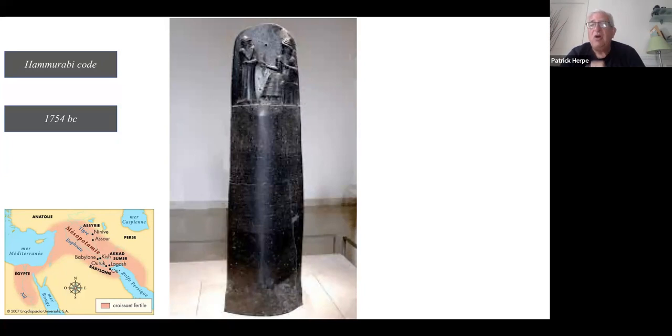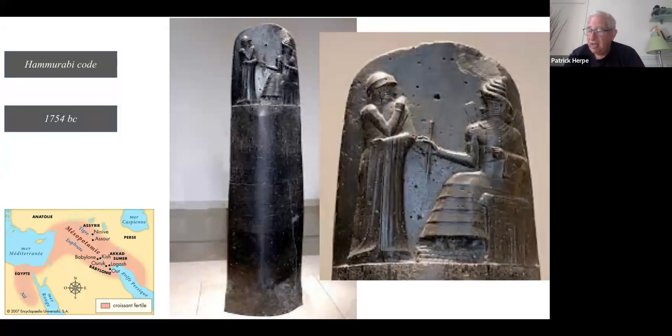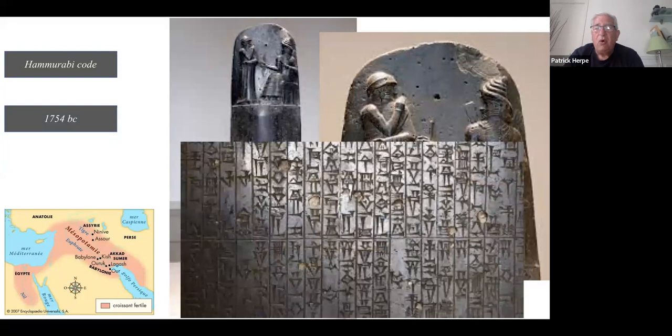There's nearly 280 precedents written in that. At the top of the statue, here it is, you see Hammurabi, who is standing with the god of the sun, but also the god of the law, which is named Shamash. The king Hammurabi is welcoming Shamash. And if now I make a zoom on part of the stone, you see, it's all written in that language.